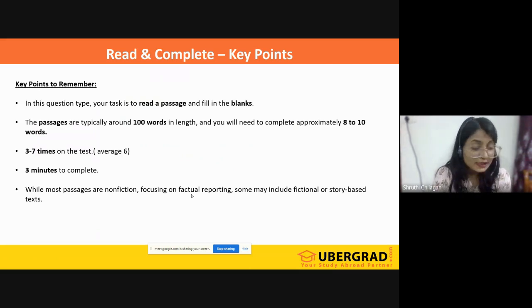Okay, because they are seeing this question 6 times, we should be able to clearly solve this to get a higher score. Yes or no? I want thumbs up, guys. You're understanding what I'm saying? Yeah, good. Okay, so now we have 3 minutes to complete.